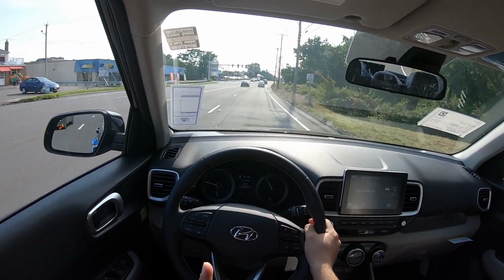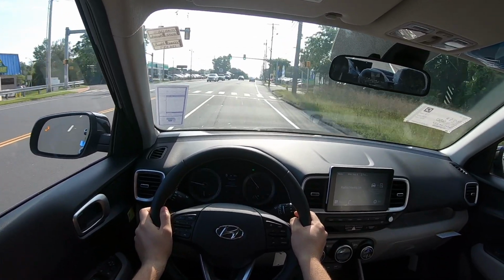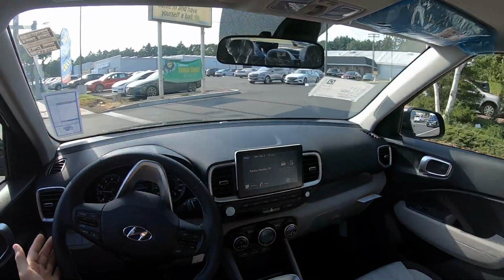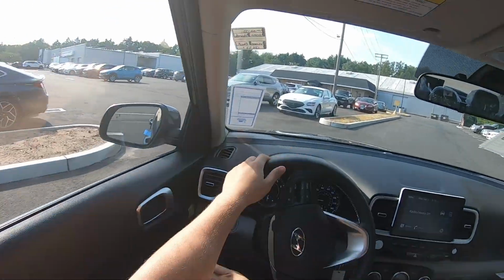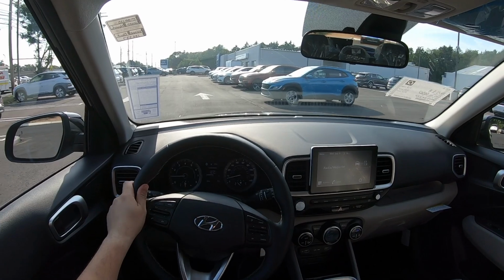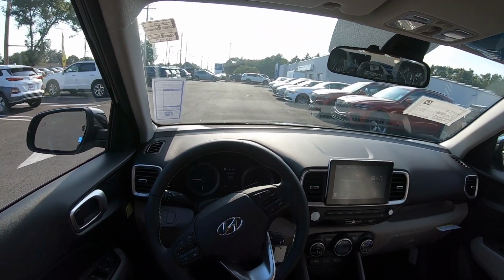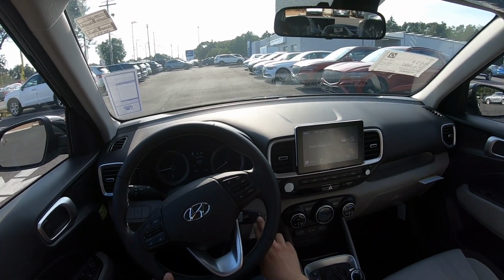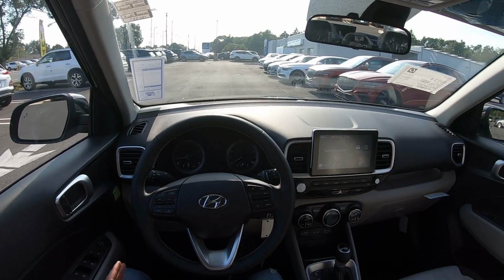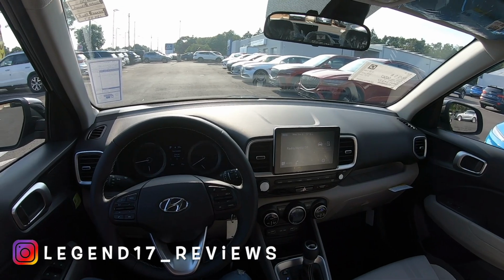Again, guys, this is the SEL trim, and there is the SE and the Limited, so there are only 3 trims you could choose from, but this SEL trim I think is the one to go for. It's not too expensive and it's not too cheap. It does have a normal key, which is completely fine, and headroom, legroom, everything is actually very good.